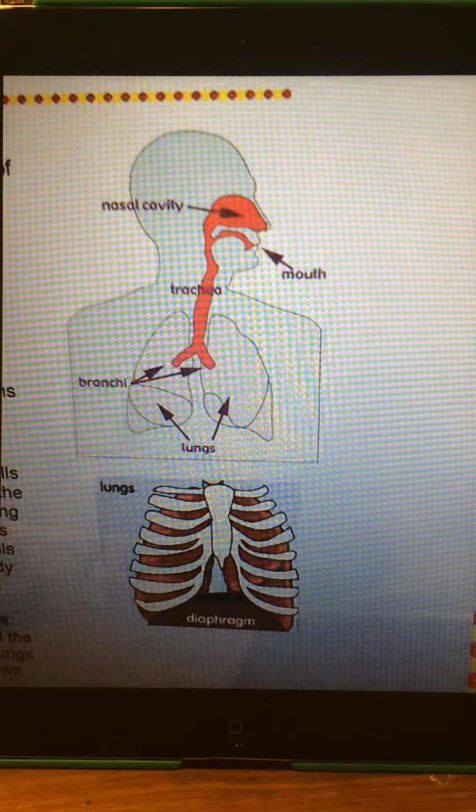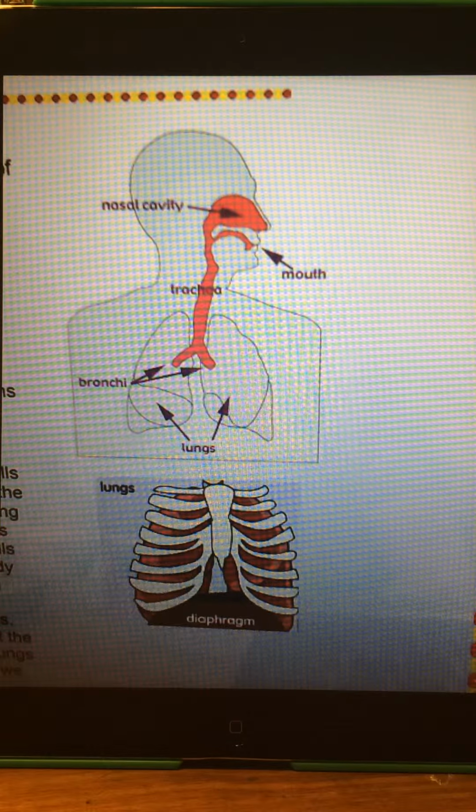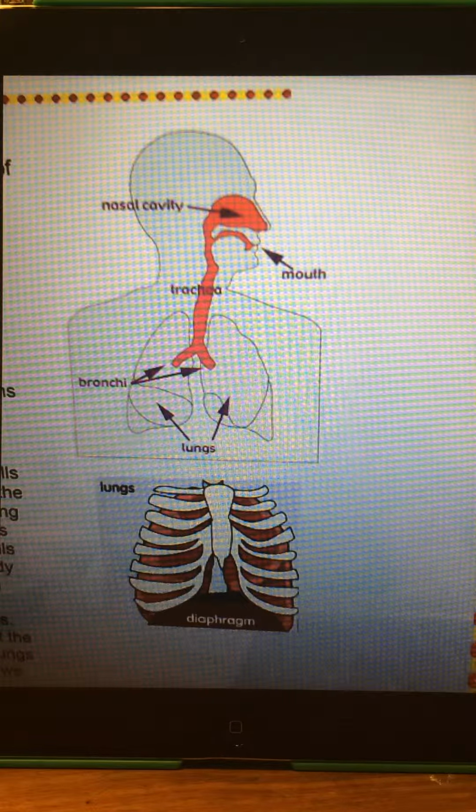We're going to talk about the respiratory system. Your respiratory system is made up of the organs in your body that help you to breathe. Remember that respiration equals breathing. The goal of breathing is to deliver oxygen to the body and to take away carbon dioxide.